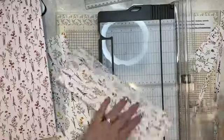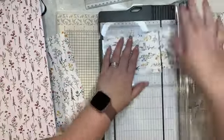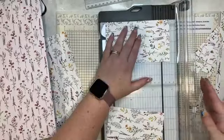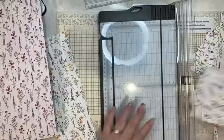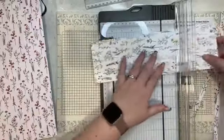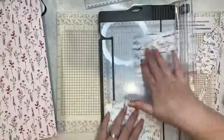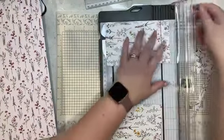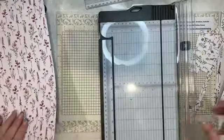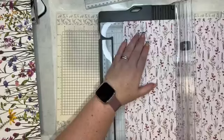So, if you purely do cards, then you can do this as soon as you get your paper pack. Then you don't have to try and store 12 by 12 paper, because I know lots of people have had trouble storing 12 by 12 paper sometimes. I think this would make really nice, easy Mother's Day cards, Megan, which is why I'm going with the flowers.